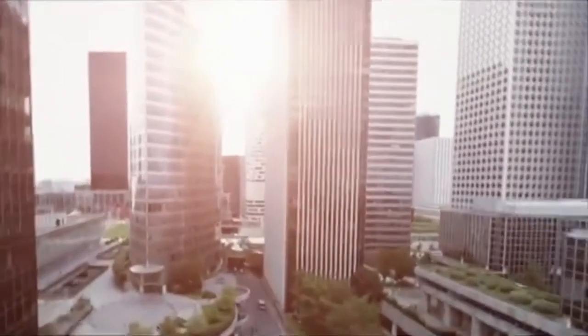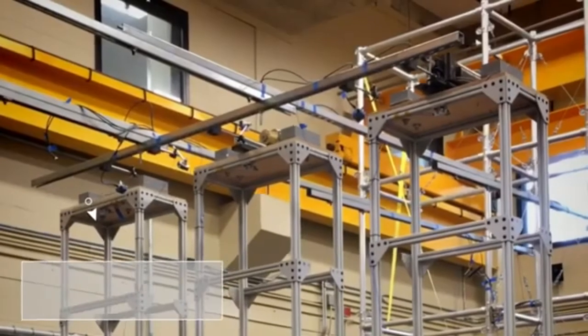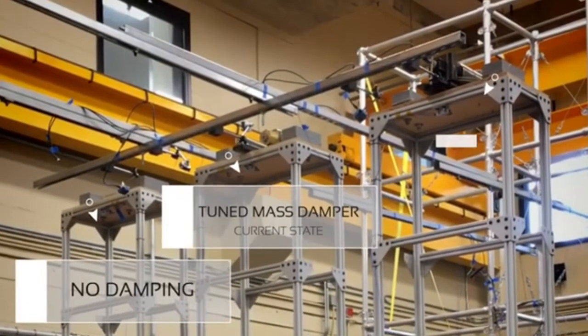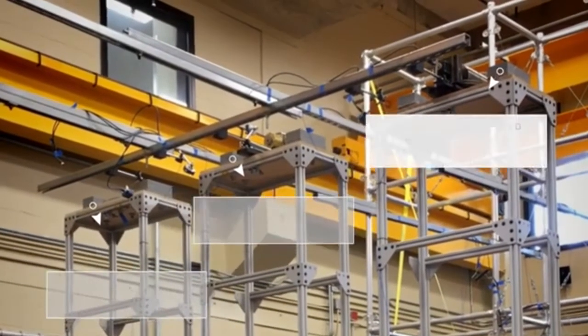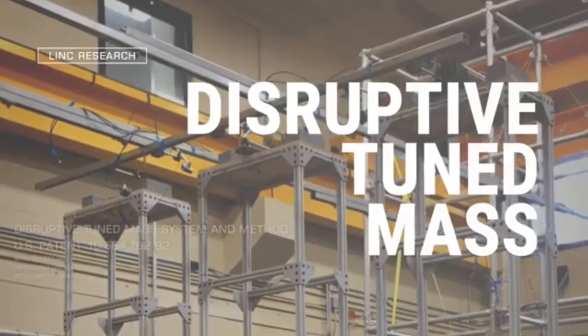All around us, the destructive forces of vibration challenge design, erode infrastructure, and reduce the useful life of everything it touches. At Linc Research, we have developed a technology with our partners at NASA that fundamentally changes the vibration control environment. Introducing the revolutionary disruptive tuned mass technology.